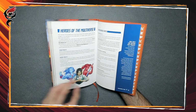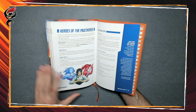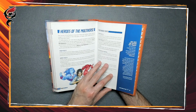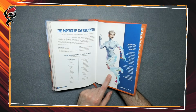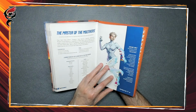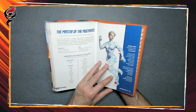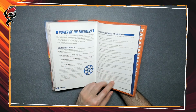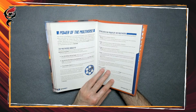So basically, yeah, you can create a character and then move across all of the different genres that we've just gone through tonight. Master of the Multiverse. That is quite cool. So you have many names: Travelers, Time Masters, Supreme Spellcasters, Masters of the Multiverse. And I like this multiverse roulette. So this is really good.